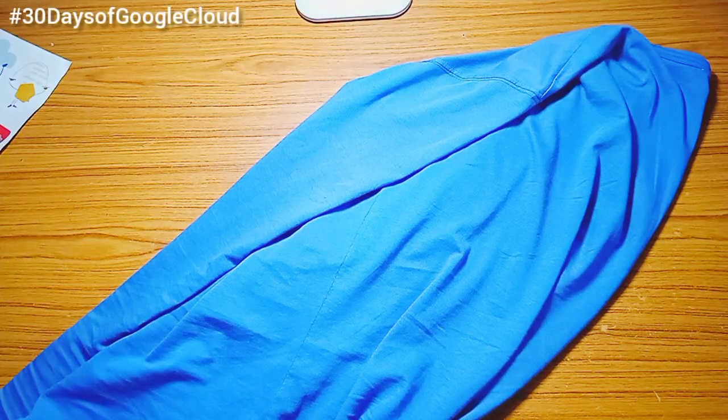So let's look at how this looks. You can see here the Google Cloud logo on my shoulder, and I'm really very excited and it's looking pretty good. You can see here, and I am with a new haircut. This is because of some reason. So you can see this is looking very awesome.